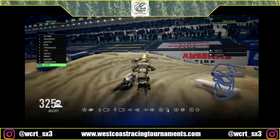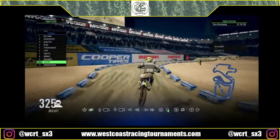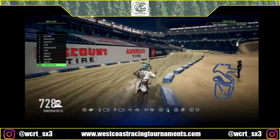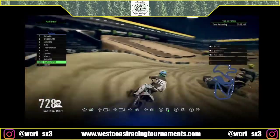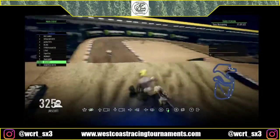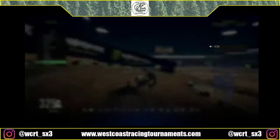JR Scott trying to get up the inside. Randy Racing. Now JR Scott trying to take advantage of that situation. So Randy Racing not going to let that go easy. He's going to try to get back up to the inside here. Goes around the outside. JR Scott on the inside of the top block. Okay, going to be taking the inside.